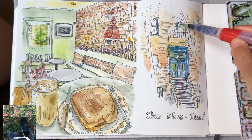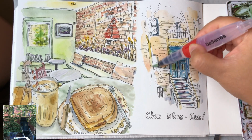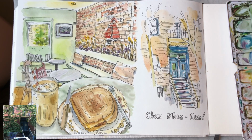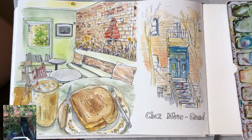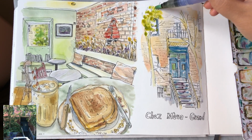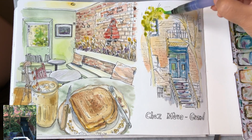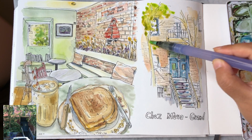Painting these window and door frames with leftover gray that I have in my palette. Yellow ochre, a warm yellow, for the first layer of these branches. And putting on quick dashes of lime yellow mixed with a little bit of lemon yellow and a tiny bit of orange.